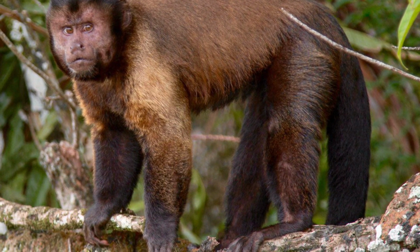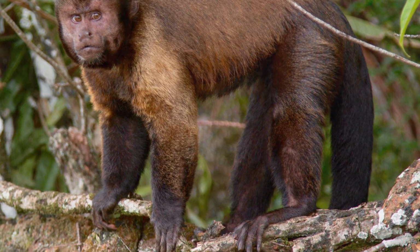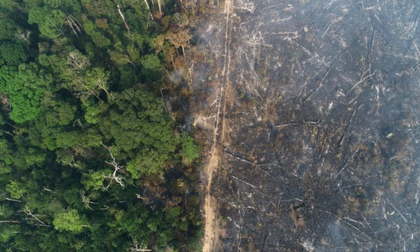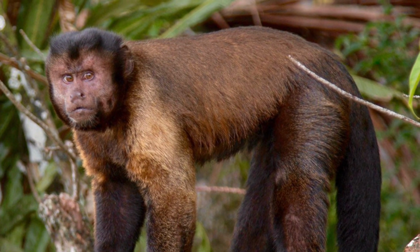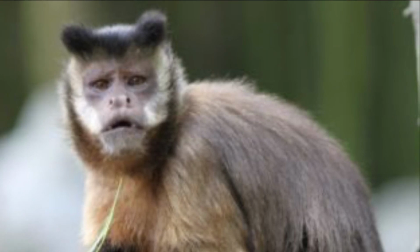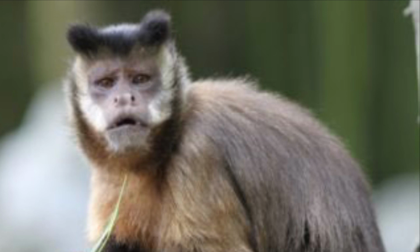The brown capuchin monkey is listed as least concern on the IUCN Red List, but some small populations are in decline because of habitat loss and the illegal pet trade. Nonetheless, the capuchin is common over much of its range, and its ability to reproduce in large numbers means that it's not in any immediate danger.